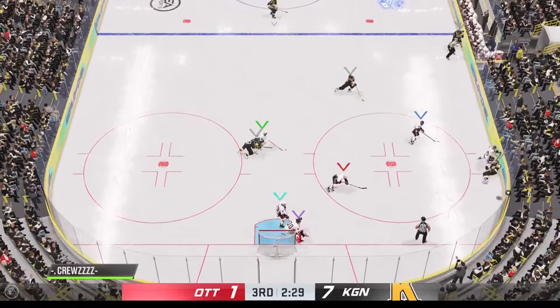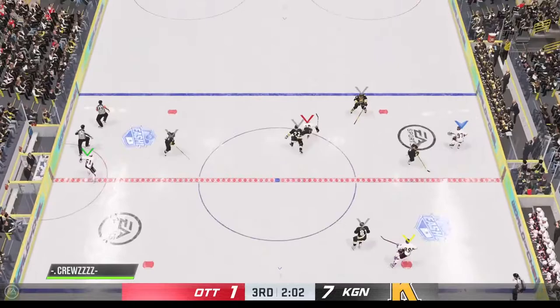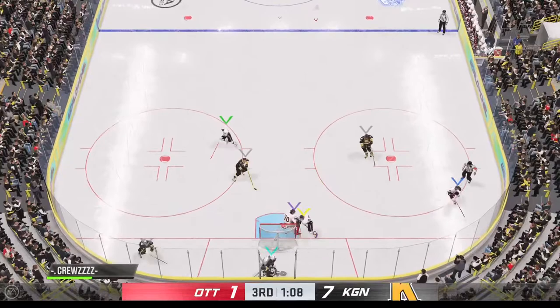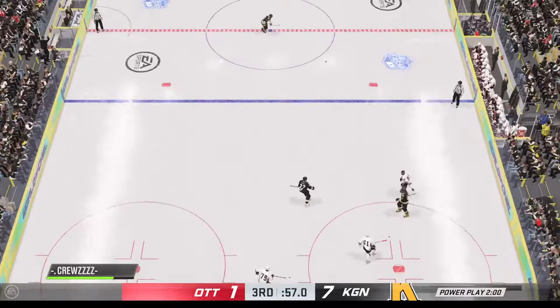Ottawa's got control of it now from their own end. Moves the puck along the half wall. Moves it to Kidd, and that's a great heads up in the defensive zone to force the turnover. Kingston's got the puck behind the net, grabbed along the boards by Kidd. Just thinking they're watching for a while.